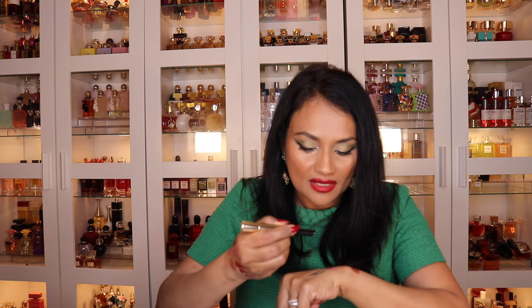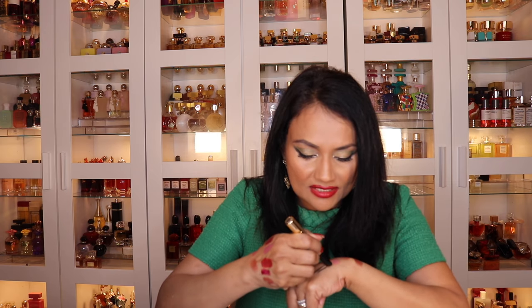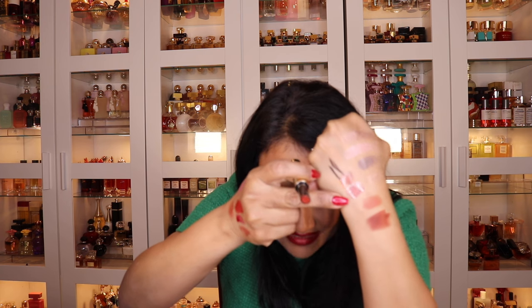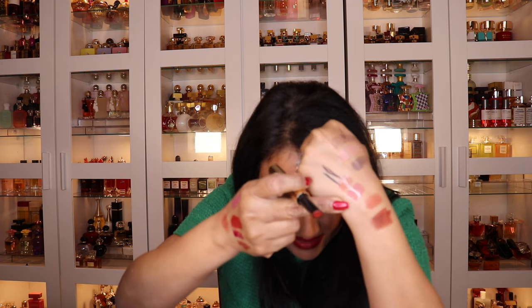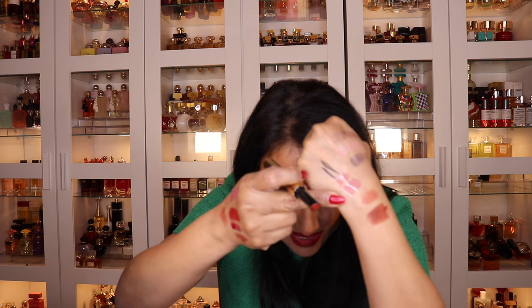They don't click up. So I'm going to swatch it right next to the Tarte one so you can see the difference. There is the Hourglass one right here on the top, and that's the vinyl. You can see the vinyl has slightly more glass effect than the Hourglass, but the Hourglass has a very soft, smooth kind of formula.